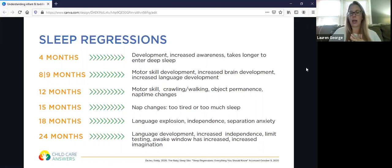At 18 months, we're having this huge explosion of language. They're becoming independent. They're learning to assert their independence, as well as they are developing this strong sense of separation anxiety. This is when you're going to have a lot of protest before they go to sleep. And that is because they're learning that I am my own person. I get to make my own choices. I don't want you to leave me. I'm having a hard time with this. And having a really, really solid routine can help prevent this sleep regression from ever happening in the first place.